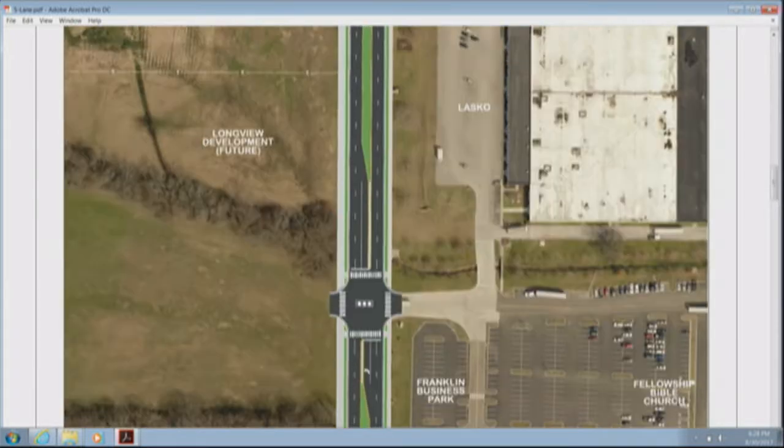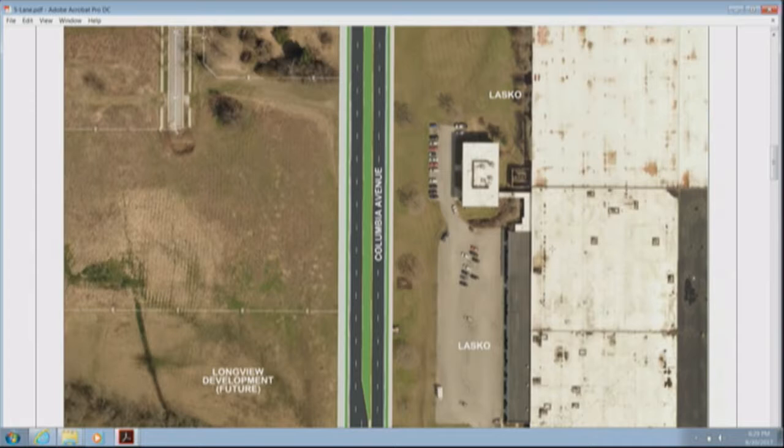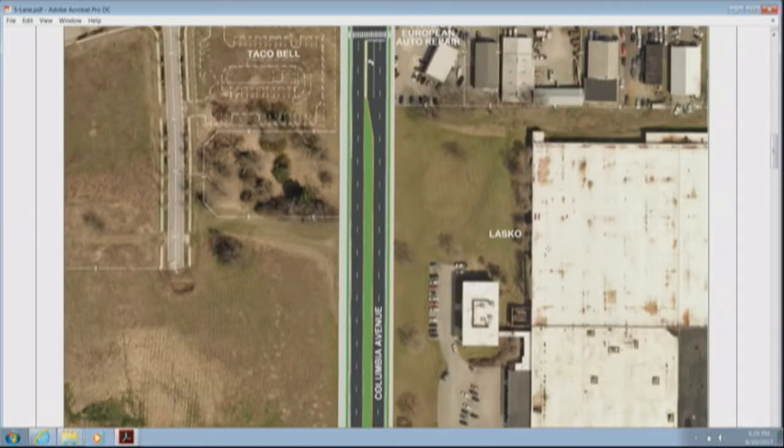As we go farther north, you have the Longview development, which is proposed to connect right here next to the Lasco access point, which also serves our public works facility. It is signalized today and proposed to be signalized long term, and then headed north, we would propose to put in a median, just really to separate your northbound, southbound traffic. It provides a level of safety and helps with overall operations.